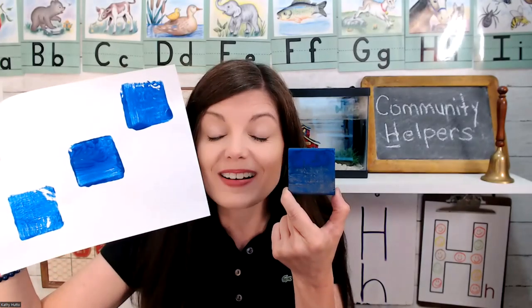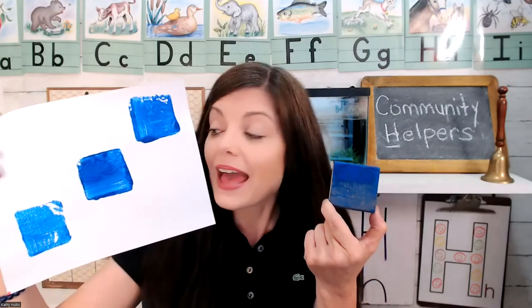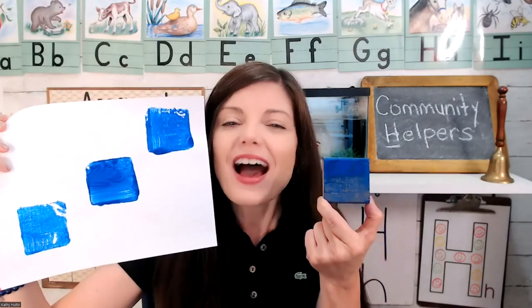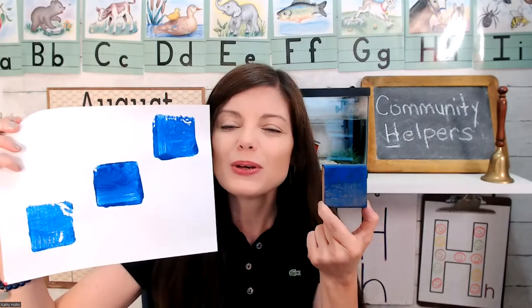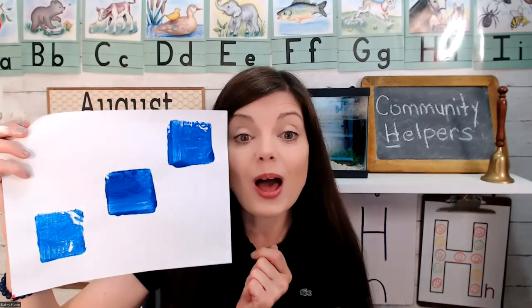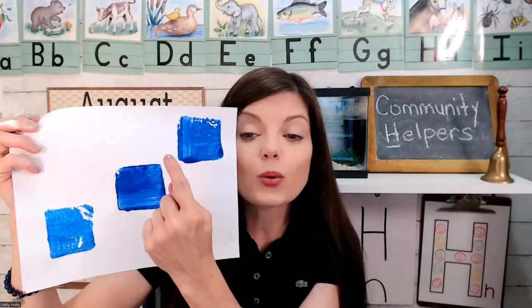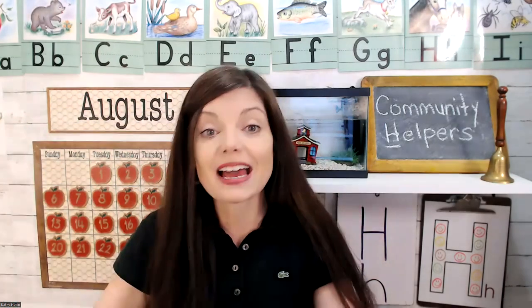And so I have a wooden block, and I actually took this wooden block and I dipped it into some blue paint and I stamped some squares on some paper. Blue because this week our color is blue. B-L-U-E spells blue. Hi ho, did you know? B-L-U-E spells blue. And I made blue squares with a wooden block like a construction worker. A square has four sides, one, two, three, four, and they're all the same size.